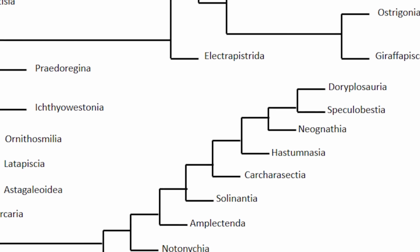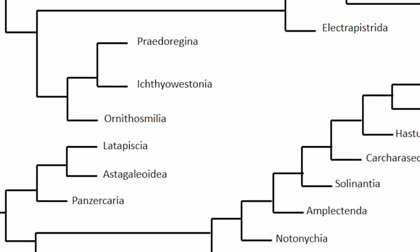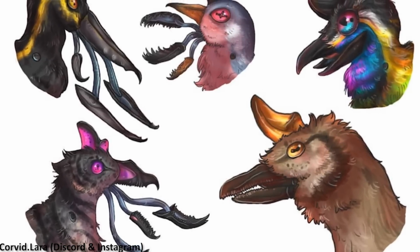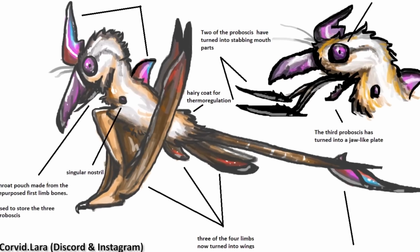Moving now onto one of the other main lineages of Gumfirebeans, we come to the early diverging group called the Ornithosmilids. These creatures have clearly had an extensive evolutionary history that's largely obscured by a poor fossil record, and are very unique Gumfirebeans.